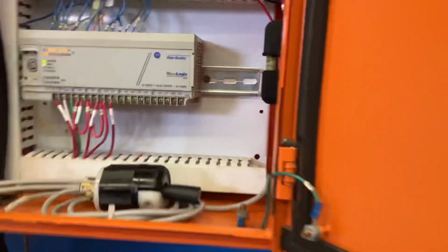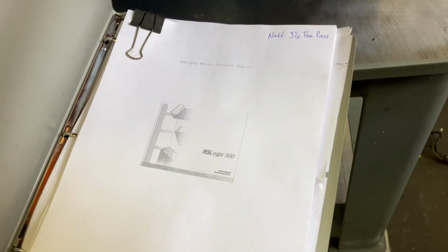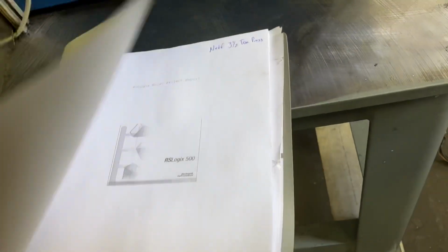Okay, do you want to tag that so they know? Put a little note? I've got a whole manual here set up with what we wrote in that program. Oh, copy the ladder logic right there with the notes. Okay, there's IO in there too.